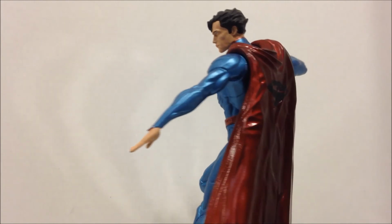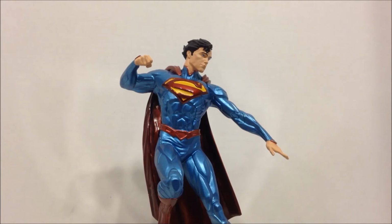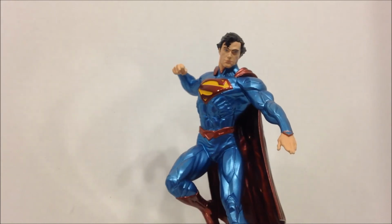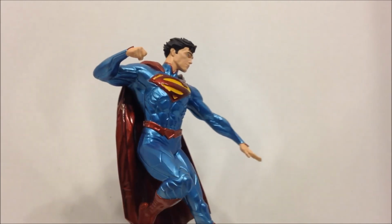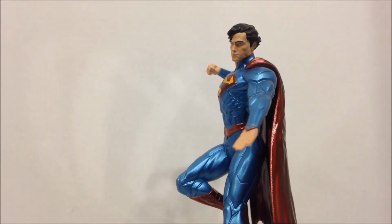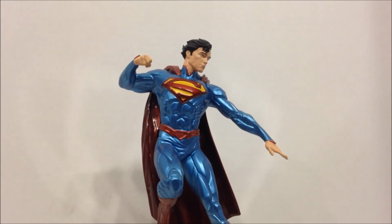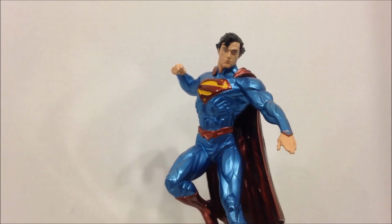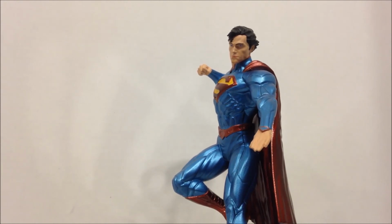A lot of people have questioned the choice of doing these all in the metallic paint, and I agree, in some of the statues it doesn't make sense. But this statue is perfect. There's no other way that this could look any better. Now, myself and a few other collectors did have some quality control issues with this statue off the jump. Mainly that was on this extended hand. There were some issues where the hand was either not painted or had some extra molding on it.